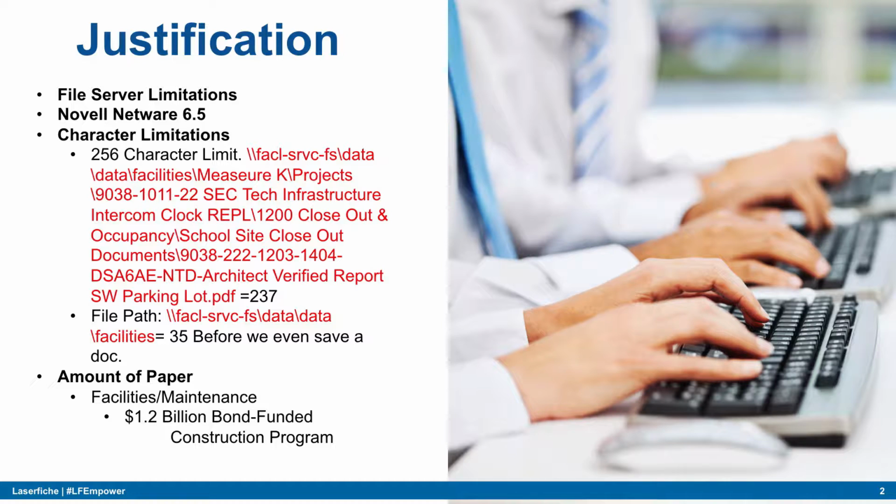So aside from the electronic issues we were having, there was the amount of paper. We're going to show you some pictures here in a second, but in a $1.2 billion bond-funded program, it's actually 1.5, there was a ton of paper being generated at the time. There were also over 100 years of existing documents, site plans, things of that nature that we had to deal with. Next slide.